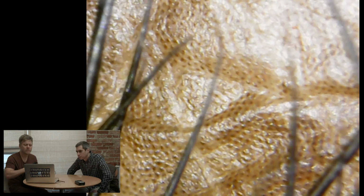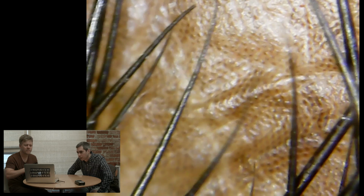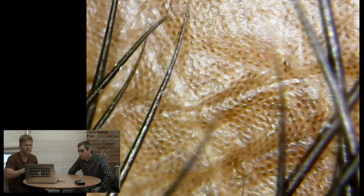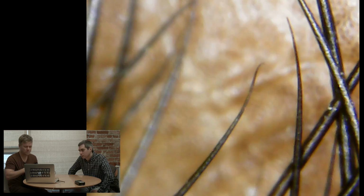It looks like a reptilian. Look at that. That's like leather. It looks more like a chicken. Yeah, it's a chicken reptile. What if it tastes like chicken? There's one way to find out. Okay, so that's her scar area.